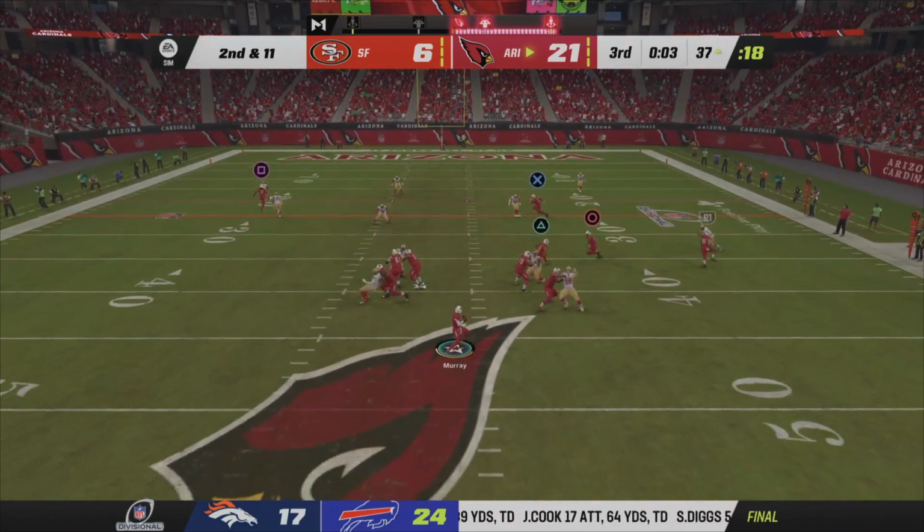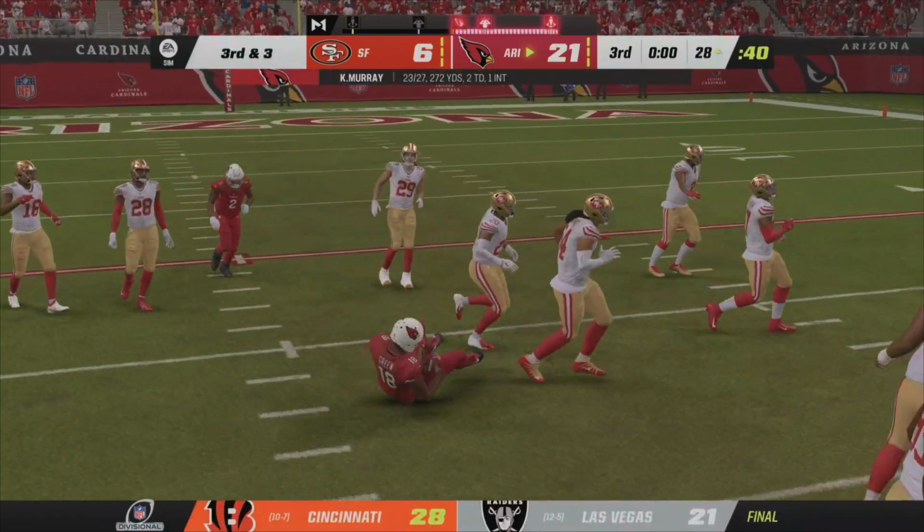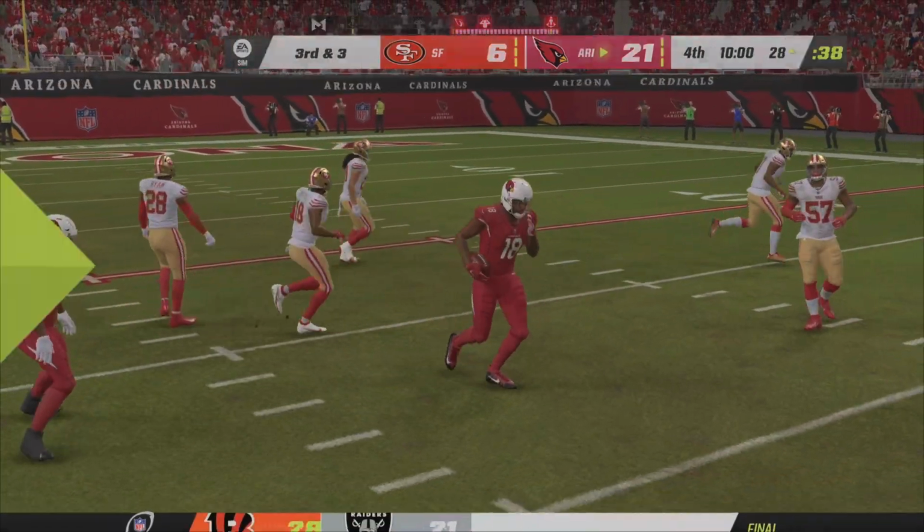Throwing again on 2nd down. Murray over the middle, complete. It's Green, and he'll go down, and that will do it.